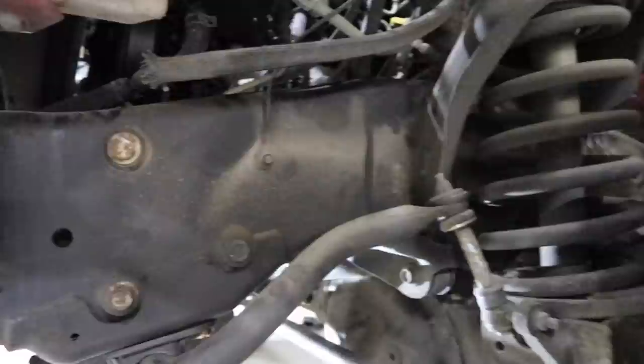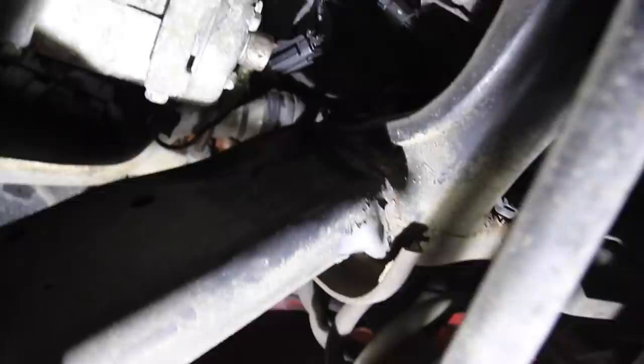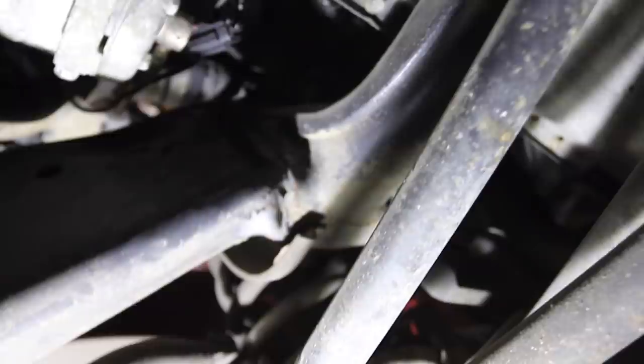When we go look at the other side, it's a little bit easier to show you guys how pinched and kinked that is right there, going up to that cross support. And it's ripping welds on the cross support out. It's ripping welds on the shock tower apart. It's really, really bad. This truck hit something really, really hard.